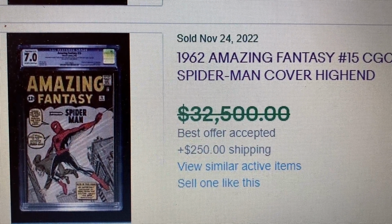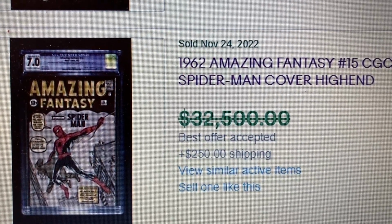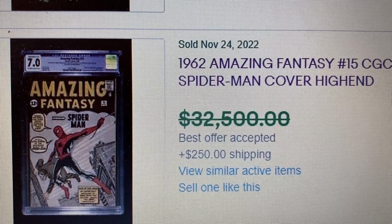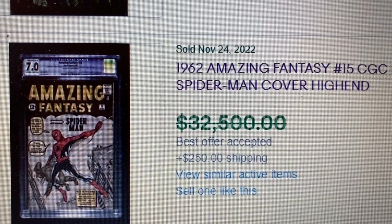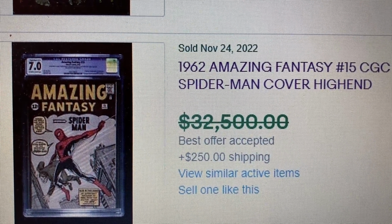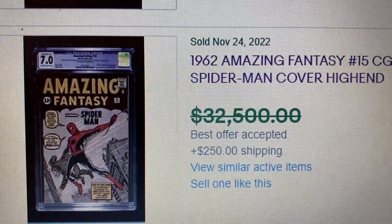The 2.0 that I mentioned earlier of Amazing Fantasy 15 was 19,500 with the purple label, and this is a 7.0 purple label for 25,500. So $6,000 more to go from a 2.0 to a 7.0. So this, to me, is a better deal compared to the 2.0.